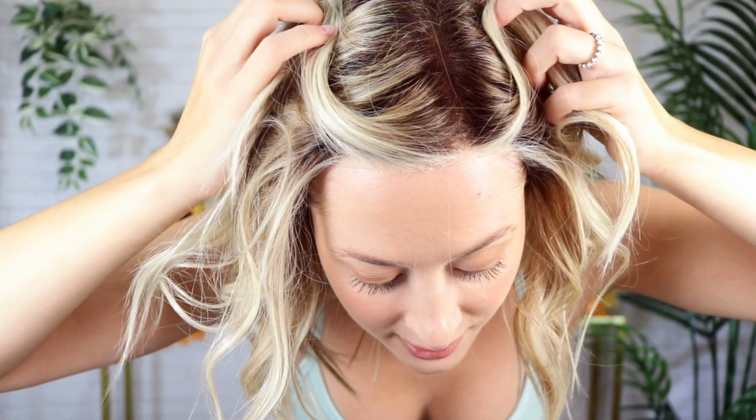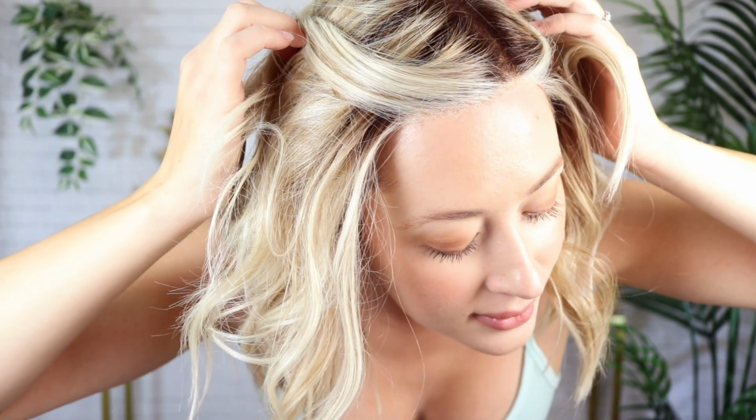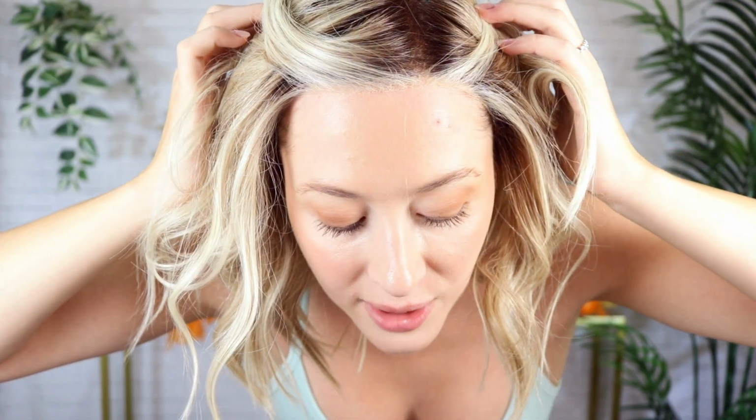Literally looks like it's growing out of my head, because she brought the lighter highlights up to the front. Okay, so phenomenal lace front. Now let's look at the other one. By the way, not everybody likes all the highlights up at the front. So as long as you do like it, then you'll like that.